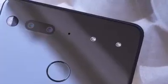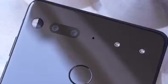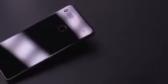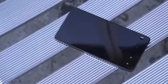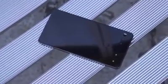There's actually two lenses on the back. One is black and white, the other one is color, and they combine the two images together to make a better photo than you'd get from either one on its own, and it means that there's no camera bump. So I compared it to a Pixel XL, and the Pixel XL is still way faster, and its pictures are slightly better. So we're going to go back to the rest of the video. We're going to talk about the modules and everything else that's going on with this phone.